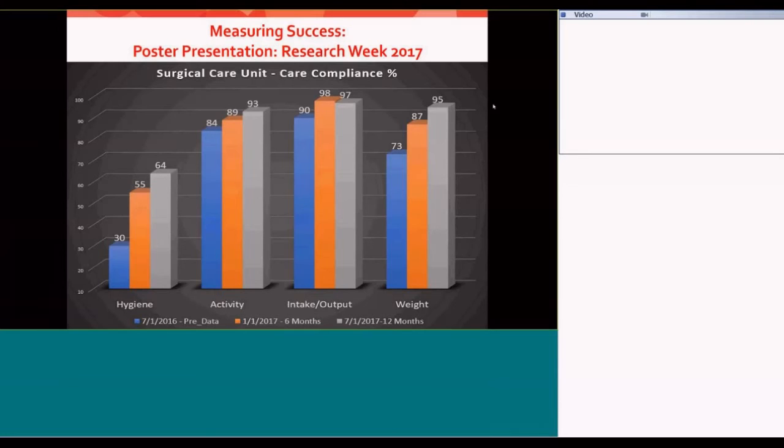The real improvements that were probably statistically significant were catheter care and weight, and maybe activity. Intake and output was already well documented, but it still did go up. So I've shown you how these quality boards have actually improved care. They've lived up to their potential.